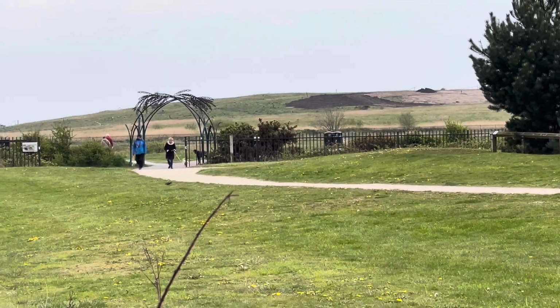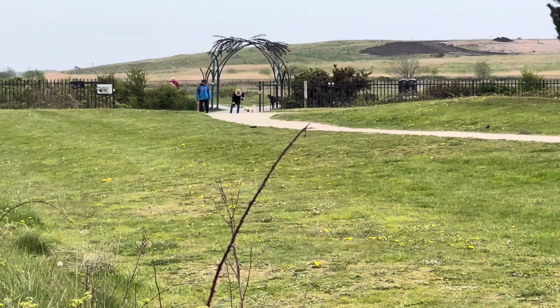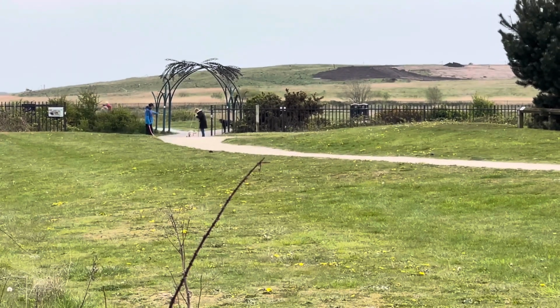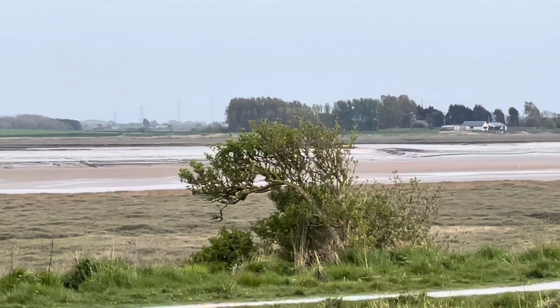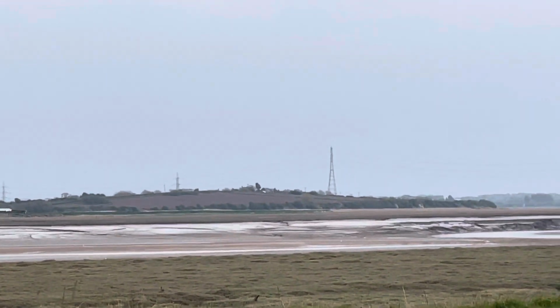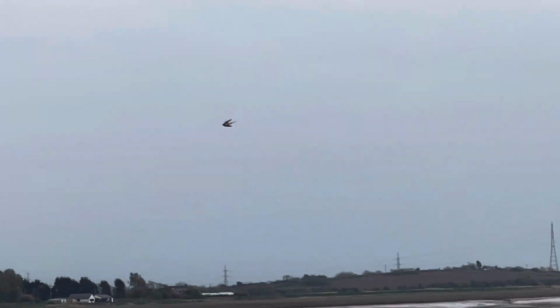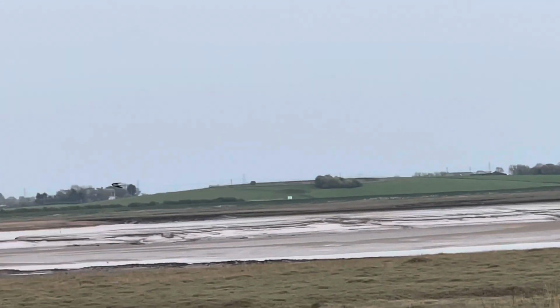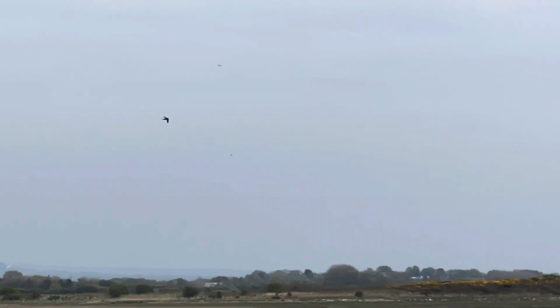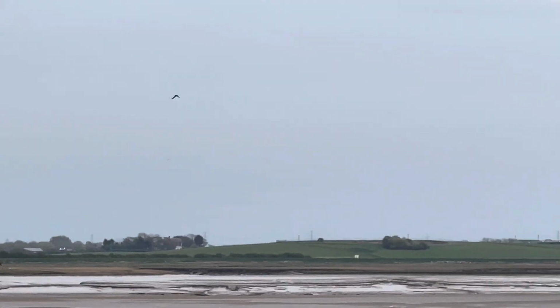So we're going to make our way back into the nature reserve, back to the van, and we'll call it a day, I think. So we're into the nature reserve, and I've just seen my first swallow of the year. Not the easiest thing to get on camera, but there you go. A sure sign that things are warming up.